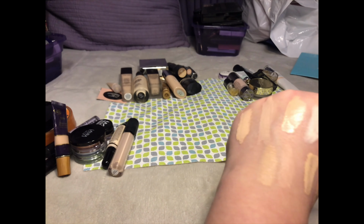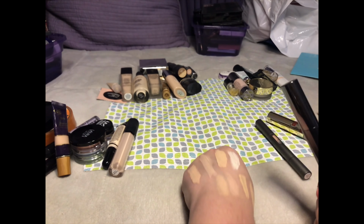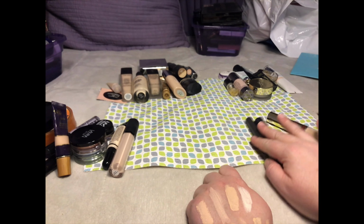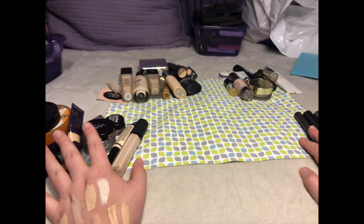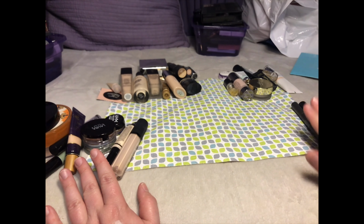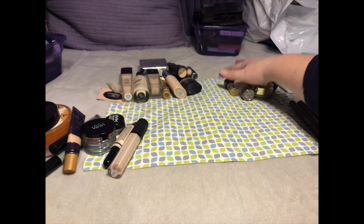One of these, I feel like it's this one that's too yellow when I put it on, but I'm going to have to play with them and see. So for now, I'm going to keep both of them. Alright, so that's not bad. 3 color correctors and 4 concealers. I mean, 2 concealers were brand new, so that's not bad. Now moving on to primers.